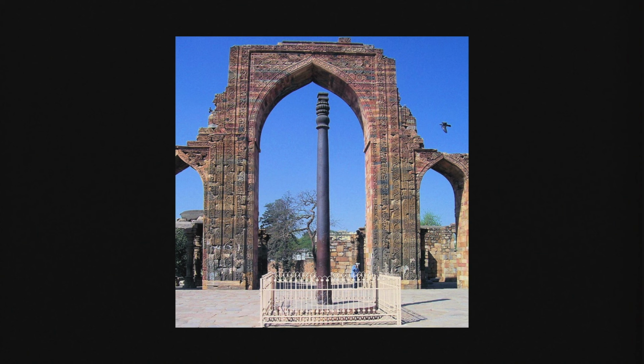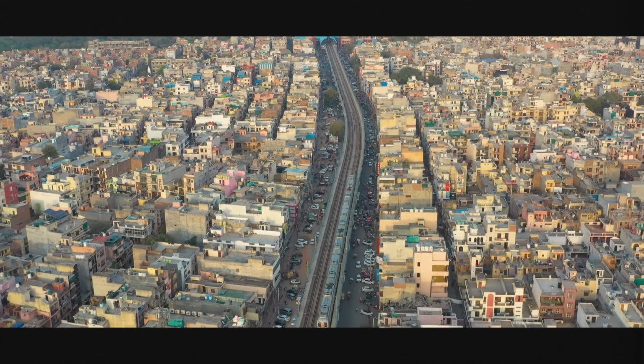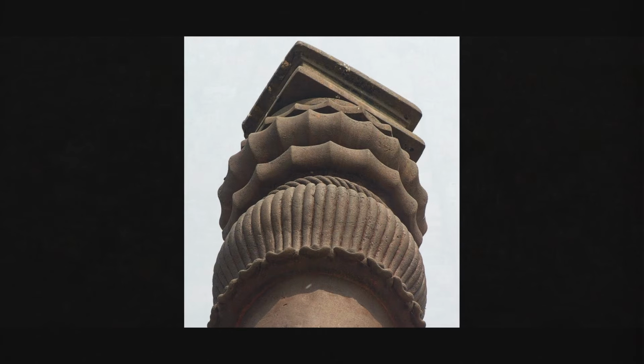The Iron Pillar of Delhi stands over 7 meters tall, or approximately 24 feet, and weighs more than 6 tons. It was forged more than 1,600 years ago, possibly during the reign of Chandragupta II, and it's been standing outdoors ever since. But here's the catch. It hasn't rusted, at all. In a city where air pollution corrodes modern steel in a matter of decades, this ancient iron column has resisted decay for over a millennium.